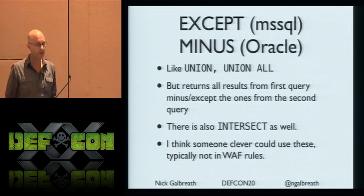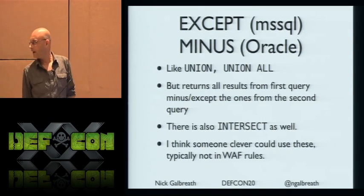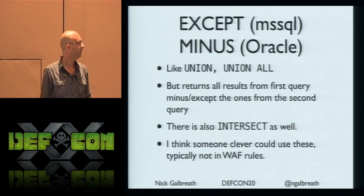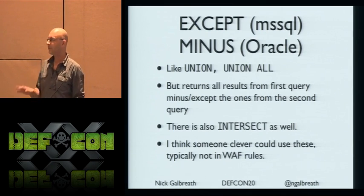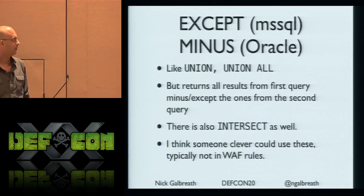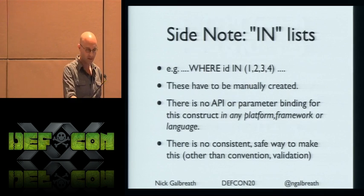We all know about union all. There's also an intersect statement, which I was not familiar with. I think someone clever could do something with it. I don't know what. But I can absolutely guarantee that every web application firewall is not banning that one. So that's something else to poke around on.